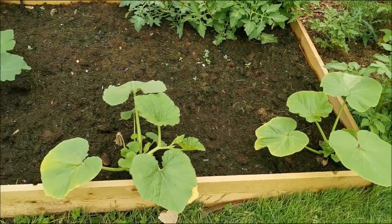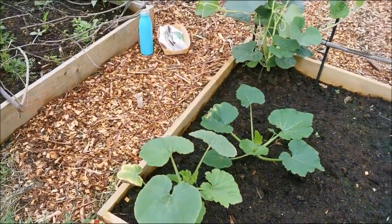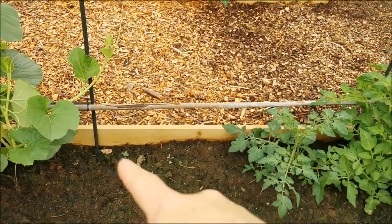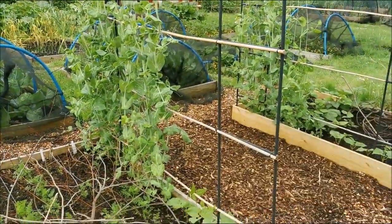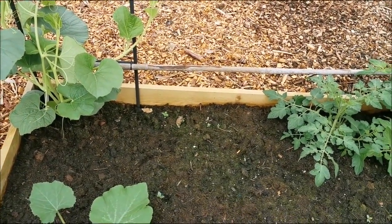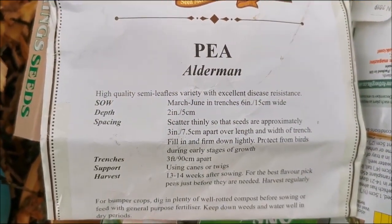The squashes, which a couple of days ago in our video were looking very sorry for themselves and droopy, have exploded, which is nice. They've enjoyed the rain. And you'll see here I've got a gap. So what I'm going to do is put some more of the Alderman peas in, which are these tall ones here. They're fine. You can sow them in June. I think you can even sow up to July. Let me check. Oh, there we go, March to June. So I'm just going to stick a few of those in.